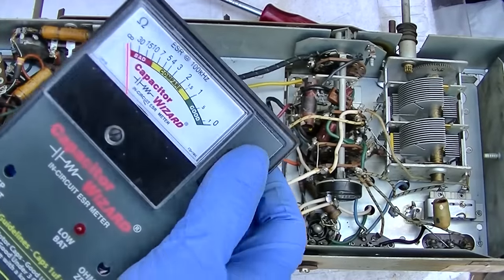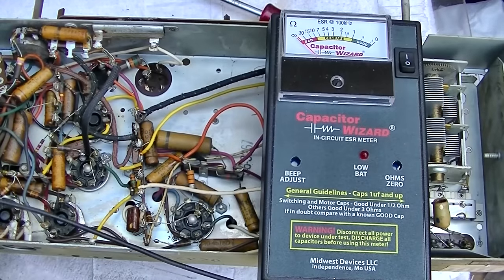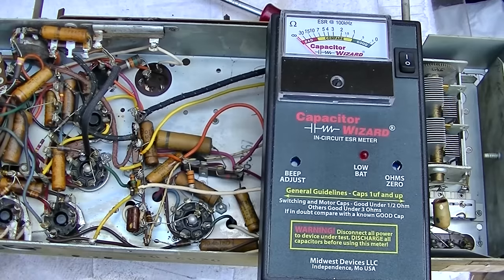So somebody filled me in on this capacitor wizard that this could be a counterfeit, that there's like a Chinese counterfeit that looks almost absolutely identical to the, I guess, original cap wizard.